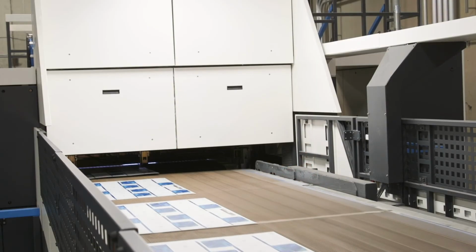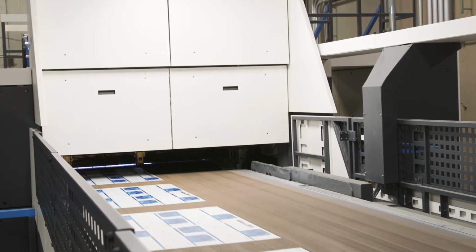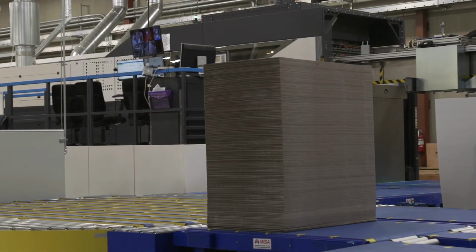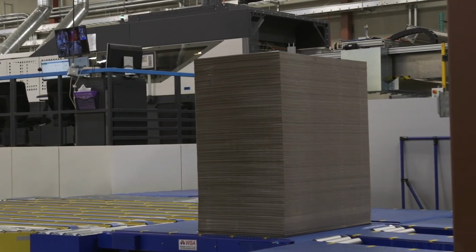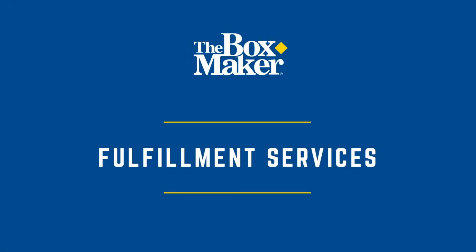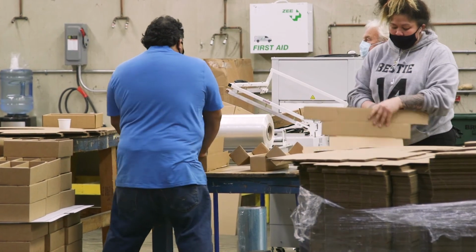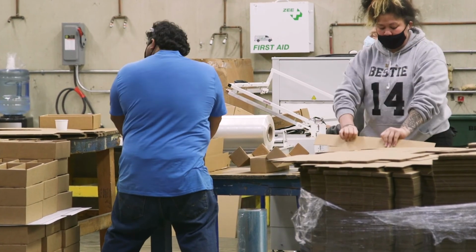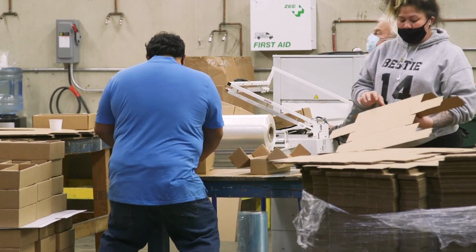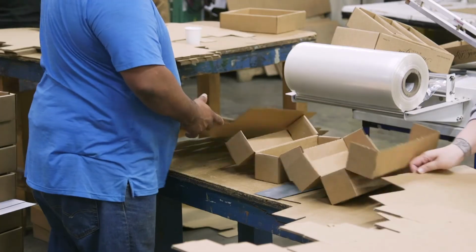Combined, our digital presses are capable of printing up to 10 million square feet of product per month. After artwork is approved, we're able to ship the majority of our digital orders within 10 business days or less. Once an order is printed and cut, product flows directly to our fulfillment division where we can perform many value-added services. Our team can handle anything from simple display assembly to packing displays or boxes with your product and drop shipping to retailers or directly to your consumer.